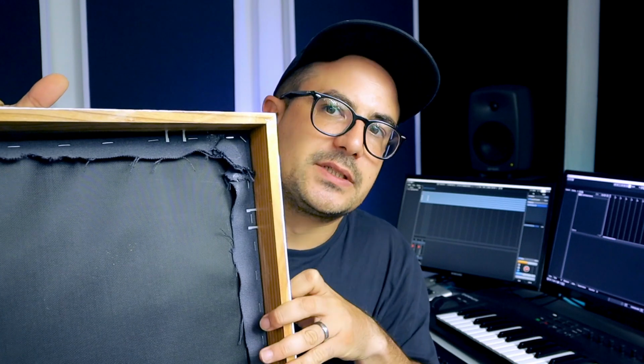The air gap actually helps to an extent extend the frequency response of these boards, so you'll trap a little bit more low-end stuff with that air gap. You want to have high volume and a large space for that waveform to travel through, and that's really going to solve a lot of issues for you in your studio.